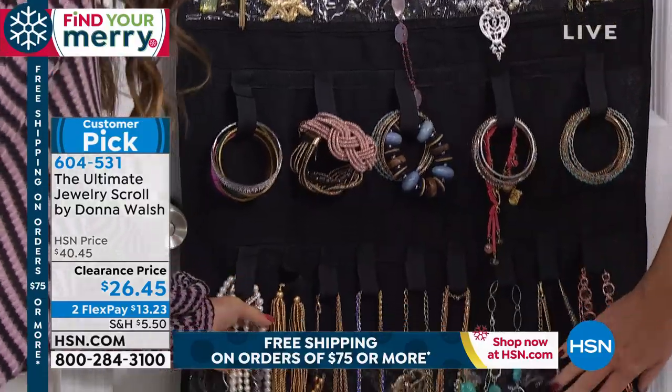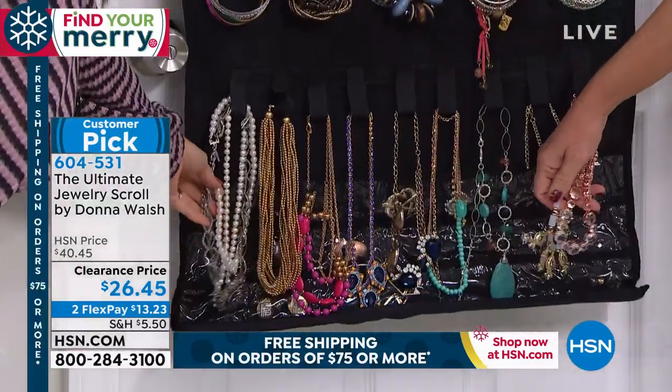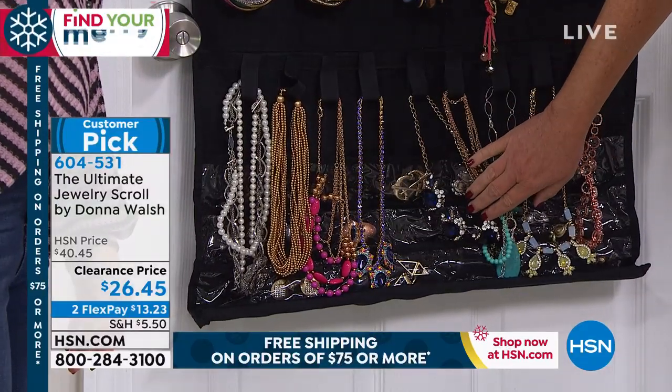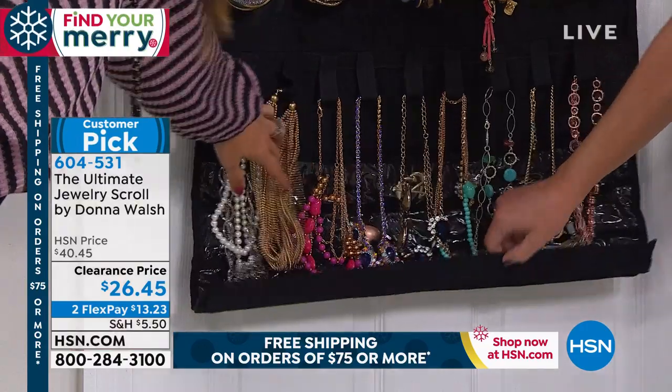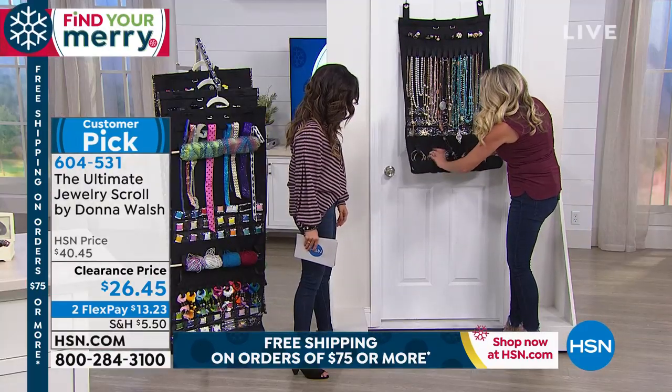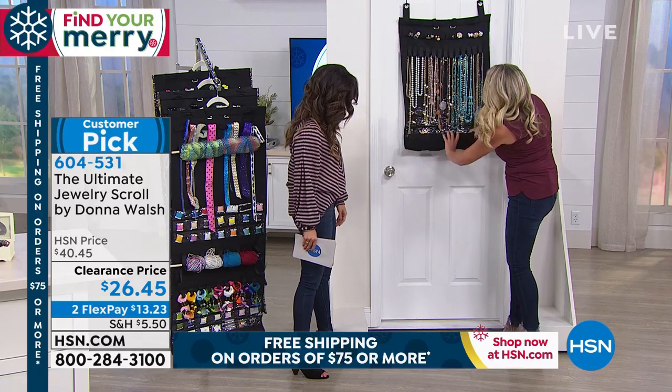And then come down here. This is where your shorter necklaces are going to go. These chokers, the big brooches that you have. And back behind there, you've got more little areas for your earrings. But look at this. It's so easy. All you do is take it. You have two little hooks that you put on top of the back of the door.